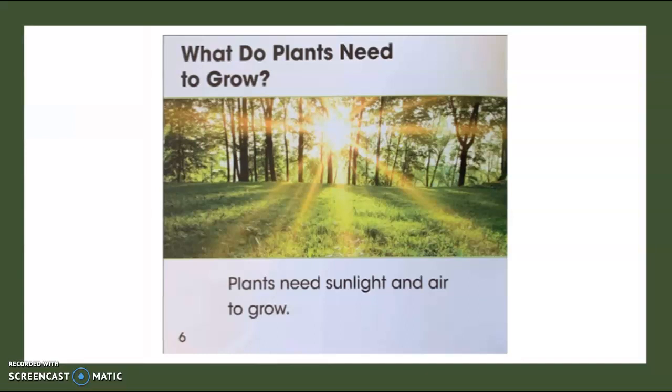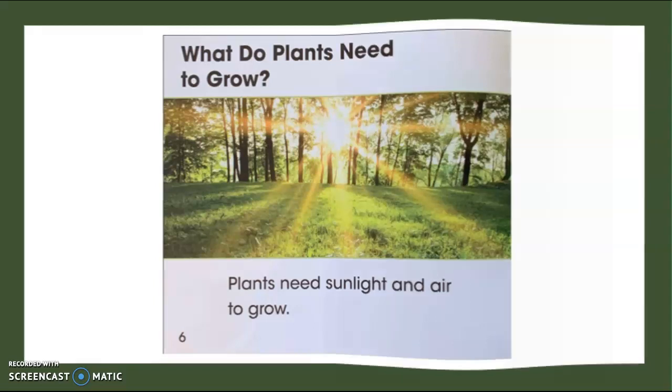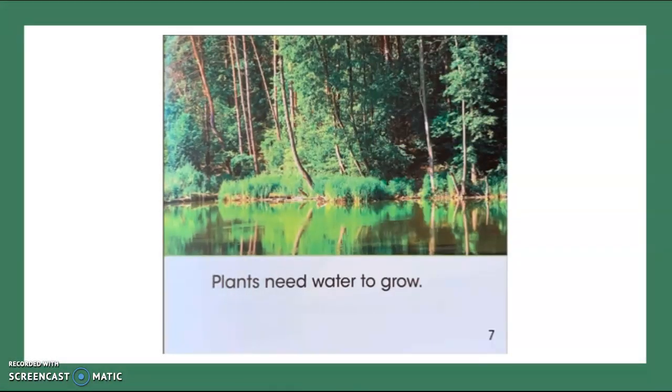What do plants need to grow? Plants need sunlight and air to grow. Plants need water to grow too. Can you think of anything else plants need to grow? I think plants need soil to grow. What do you think?